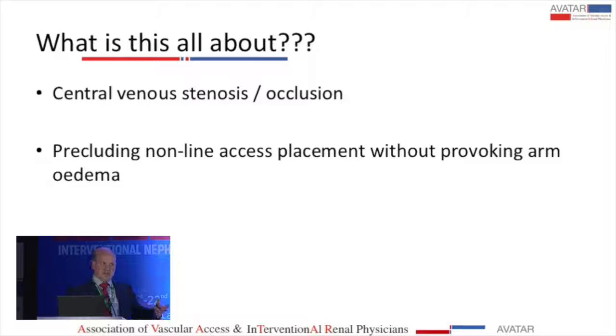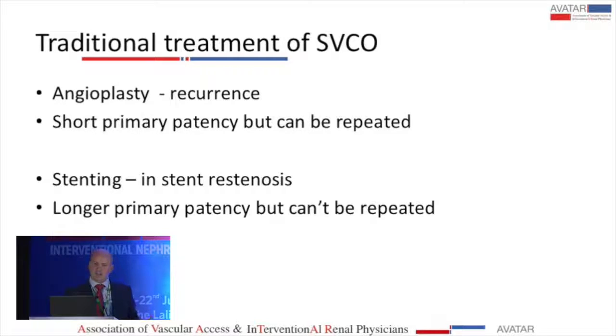So what's this all about? Well, you've had talks about central venous stenosis and occlusion, and as we said, it's the Achilles heel of vascular access. There is no good treatment for it. And when you see the HeRO concept, it sounds quite appealing, because the main reason for AV graft failure is stenosis at the venous end. And you would imagine that hanging the venous end straight into the atrium would overcome this.